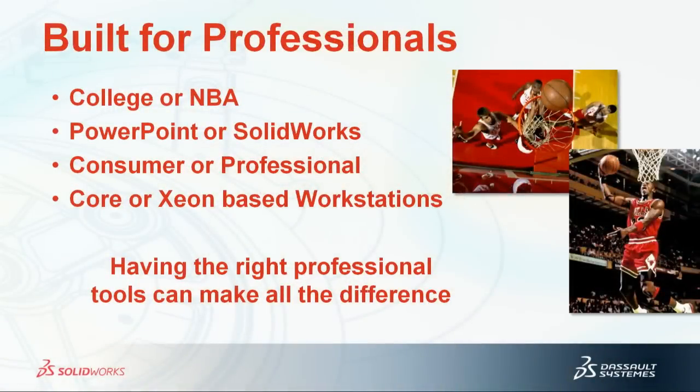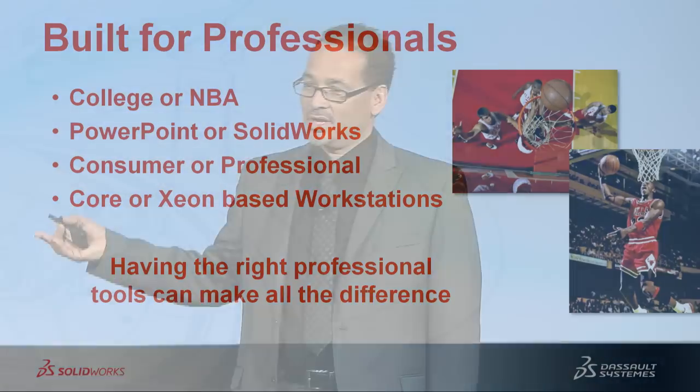So it comes down to, are you on the left or are you on the right? Do you play college ball or are you an NBA professional? Do you use PowerPoint to do your designs or do you use SolidWorks? Are you consumer or are you professional? Do you use a core desktop or do you use a real Xeon-based workstation?